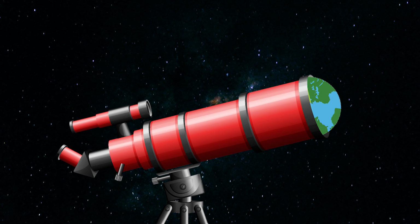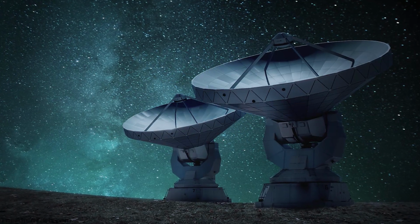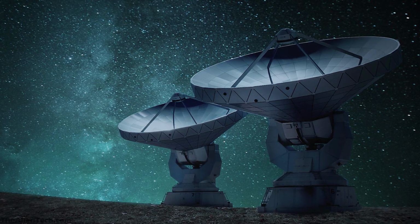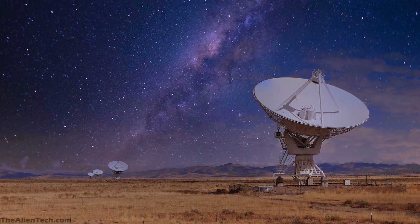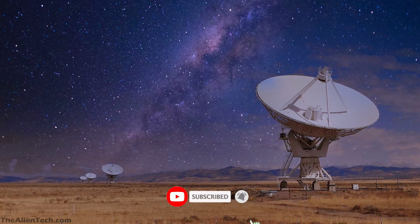So the scientists came up with a new idea. The idea was to use multiple large telescopes located at different locations on the Earth. Each telescope collects the data of the celestial object, and when that data is combined and processed, you'll get the image same as an Earth-sized telescope would give. This is exactly how the Event Horizon telescope works.